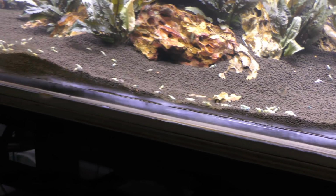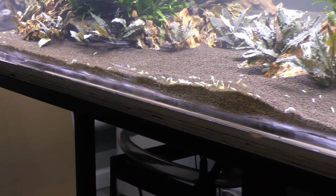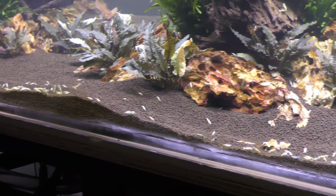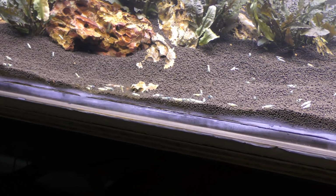So as you can see, we just cleaned the glass. So all the shrimp are out, wondering what's going on. We just stirred up the substrate, so they're like, ooh, nom nom nom nom nom. And so now it's the next step, and this is where I think this next product comes in handy. I think this product is completely undervalued.